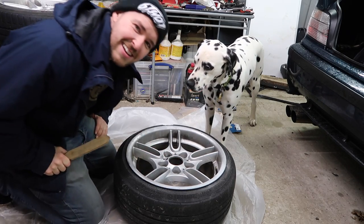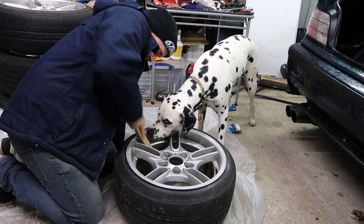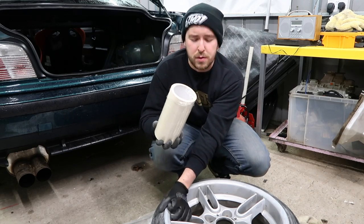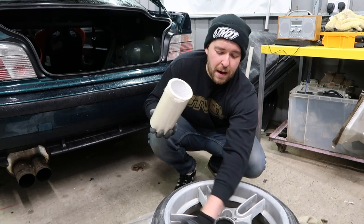I probably should have cleaned these before I do this. Never mind. Got most of the dirt out of the cracks, but like I said, these are only drift wheels, so I don't really care if there's blemishes and stuff. I just want it to look better than the last ones.